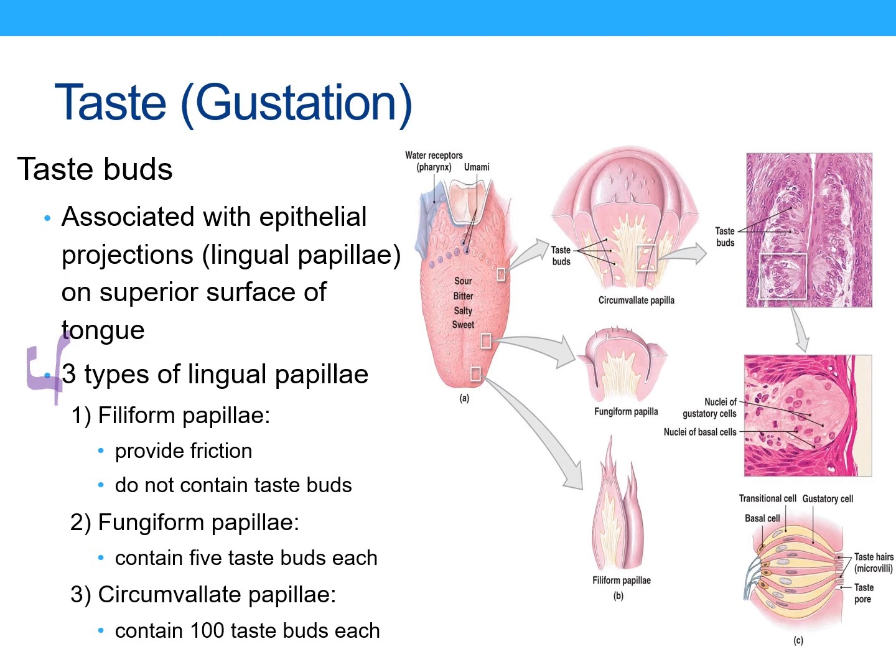Our filiform papillae are for friction, and they do not contain taste buds. They're just the raised bumps on the tongue, and those are for friction to grab onto your food and help move it around in your mouth. We find those on the anterior 2/3 of the tongue. The fungiform papillae each contain 5 taste buds, and we find those on the tip and the sides of the tongue. The circumvallate or just vallate papillae each contain 100 taste buds, and those are found in an inverted V shape along the back of the tongue. You can see right here, those are the vallate papillae.